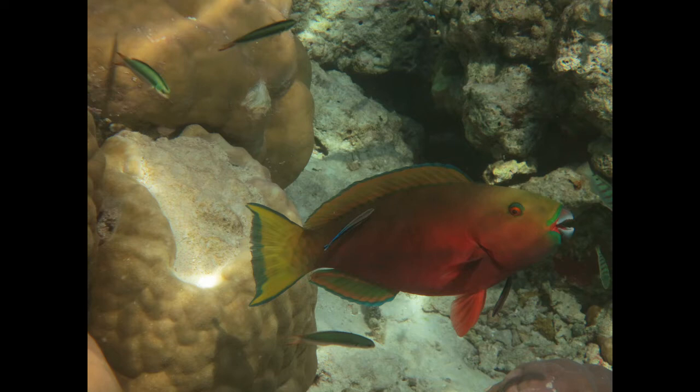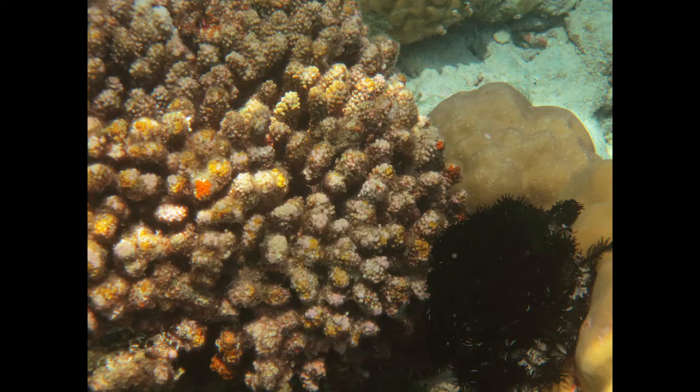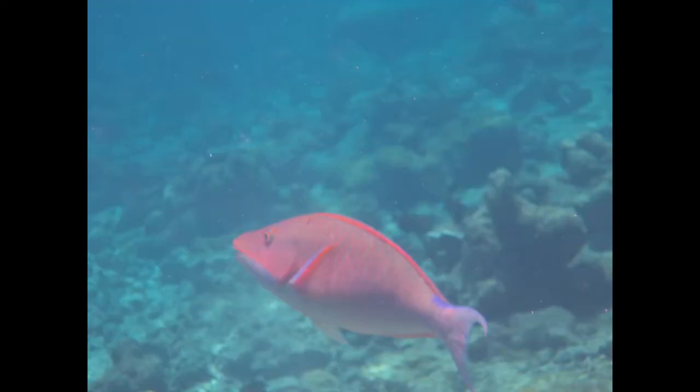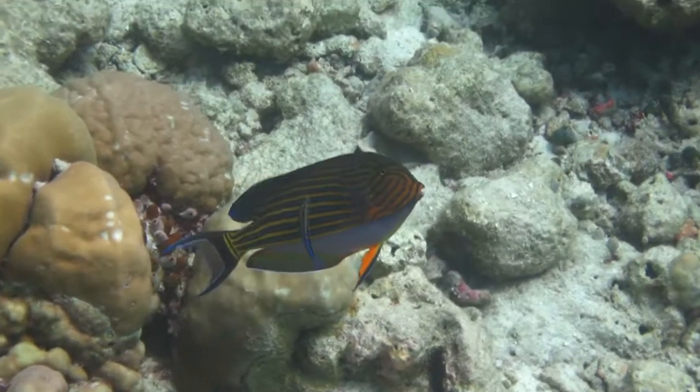This is another very different coloration of a parrotfish. Black triggerfish, blue surgeonfish. 3 very different kinds of coral. This looks to me like some kind of snapper. This is a striped surgeonfish.